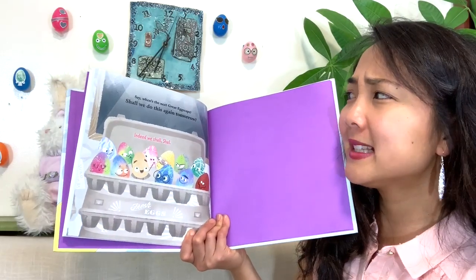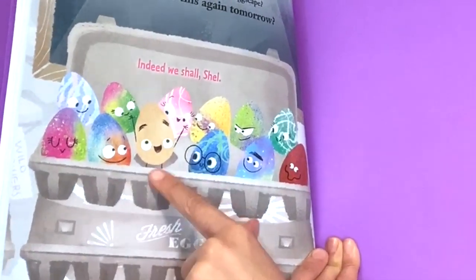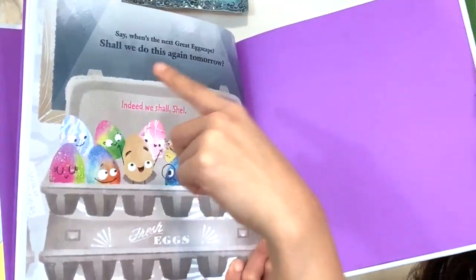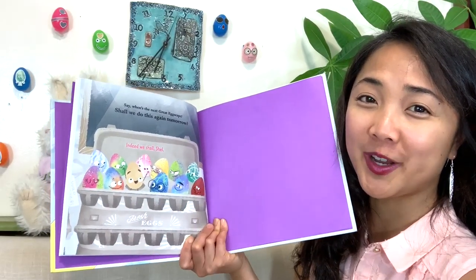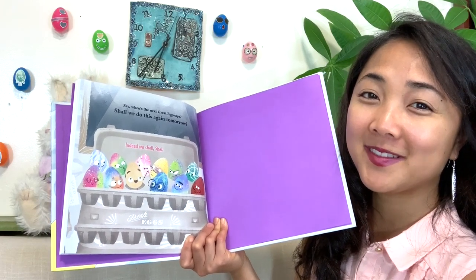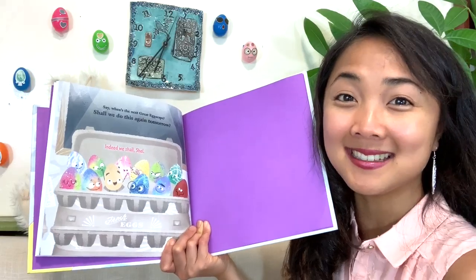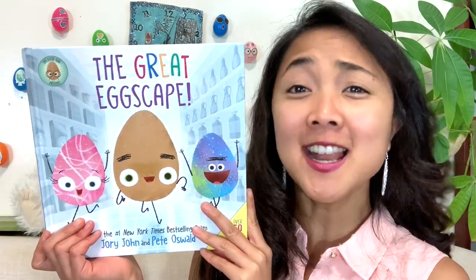Say, when's the next Great Eggscape? Shall we do this again tomorrow? So now Shell really wants to go, huh? Indeed we shall, Shell. And how do all the other eggs feel that Shell wants to join them? Very happy, right? Because now they can all go out together. The end. So that was the story of the Great Eggscape, and what an adventure, my friends.